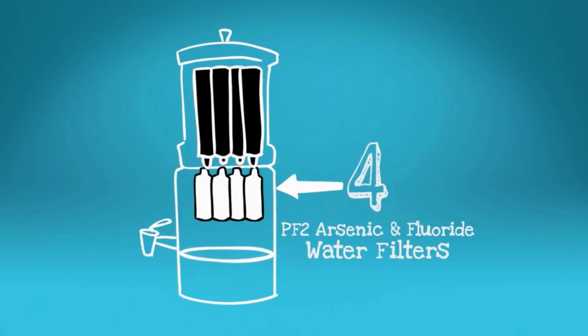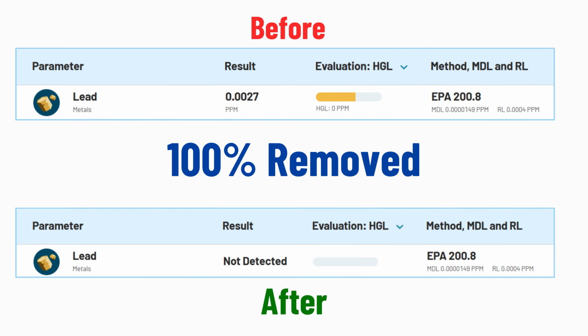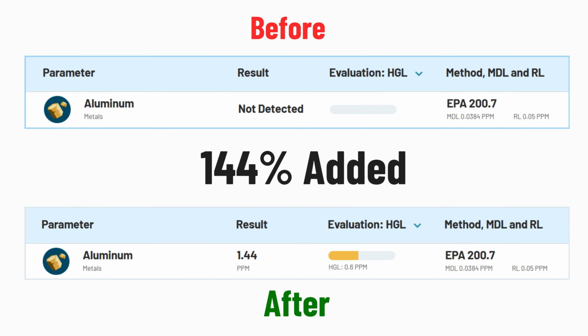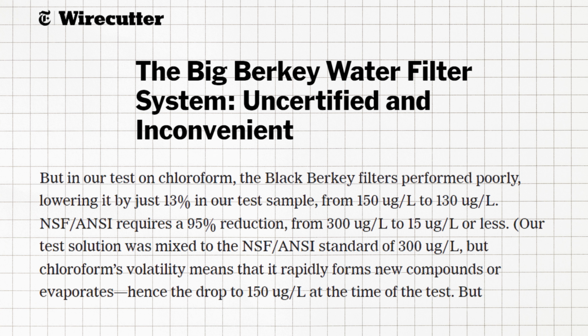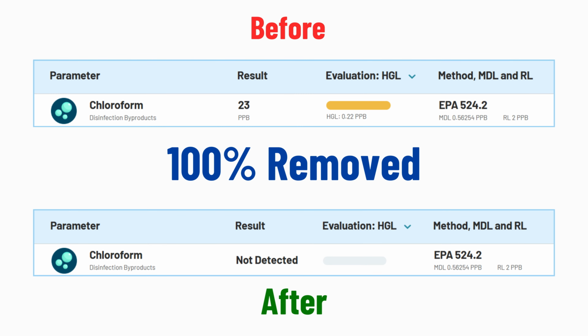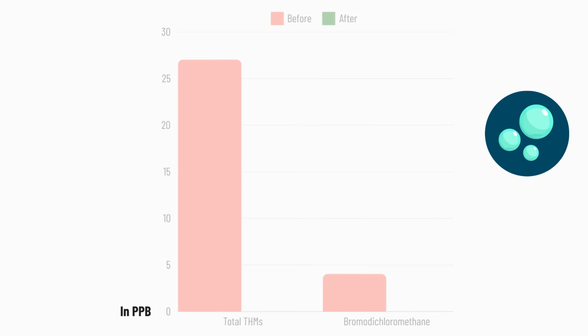In contrast, Big Berkey uses a multi-stage filtration to remove PFAS. The independent tests show Berkey can remove 100% lead, copper, and manganese, but it added aluminum to water. Wirecutter found it only removes 13% chloroform, but recent tests show it can remove 100% of that VOC. It also removed other disinfection byproducts.